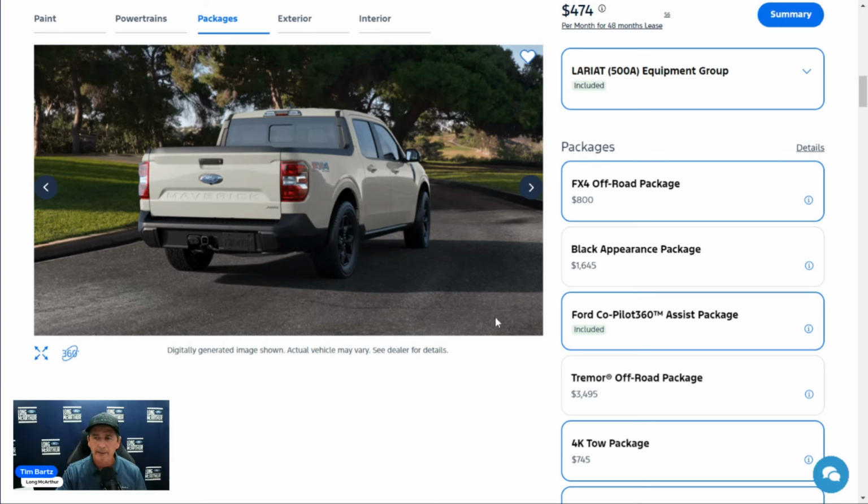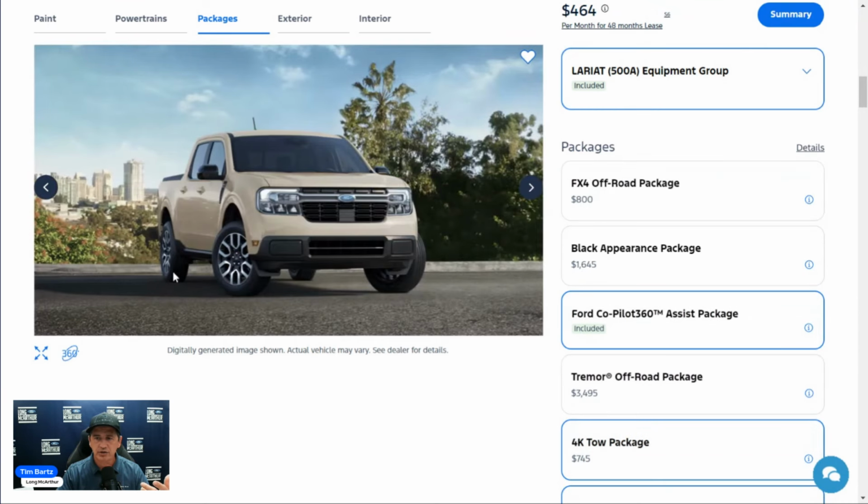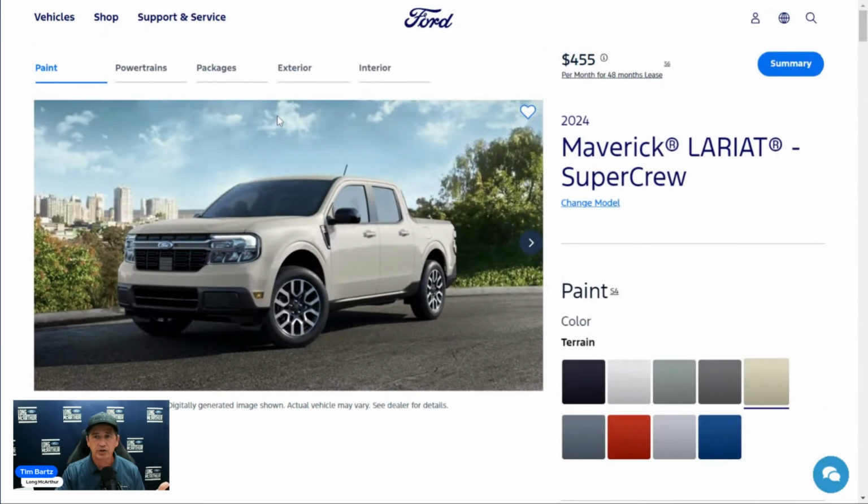It's not a hybrid. And also, the standard wheel for the Lariat is actually a constraint right now. If you'll notice, if we take this off, that wheel there is one of the wheels that's actually struggling a little bit. So that's something else to think about. But they also said, if you're looking to go XL, that's probably not a good idea, because right now the XL is really struggling to get scheduled because they're over capacity on that.